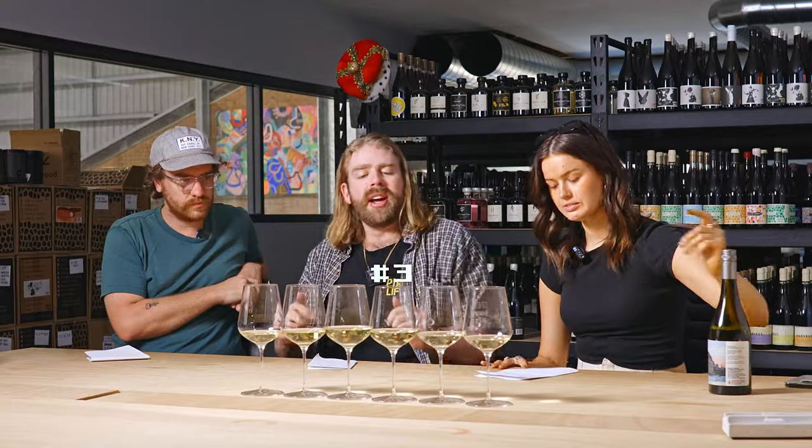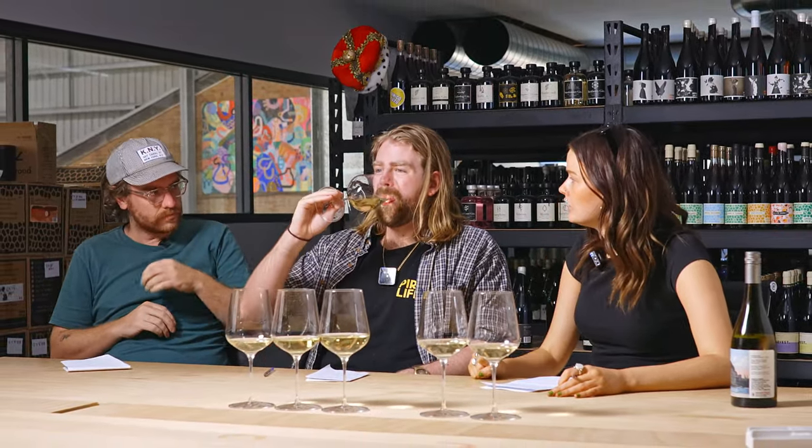Number three. I thought that this smelled like the hardware that you get in an IKEA self-building package. A little like a dowel. I got dowels written down. I said on the nose, I got burnt butter. And just oak. Just straight wood. We're all saying wood, some more intellectually than others. On the palate, I said sherbet. As soon as I swallowed it, I was like, I just ate a Wiz Fizz.